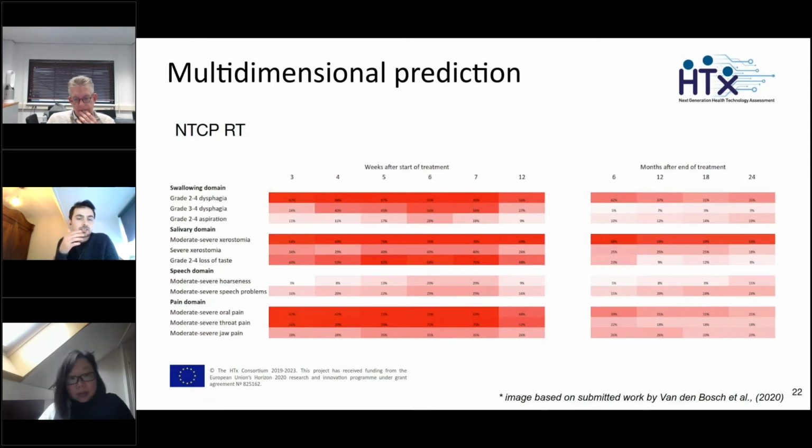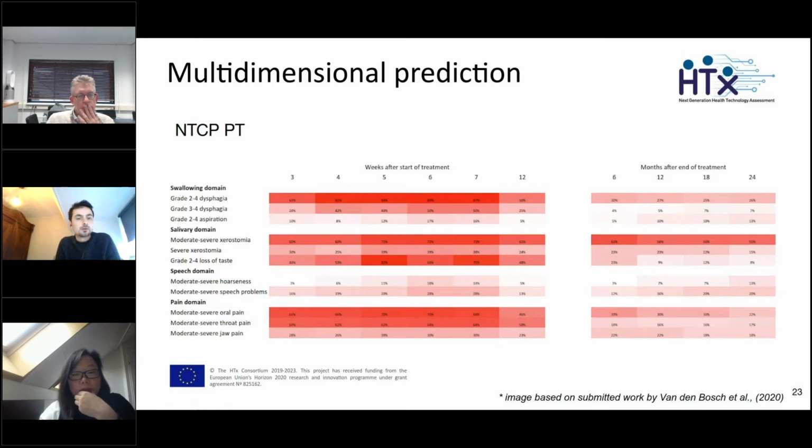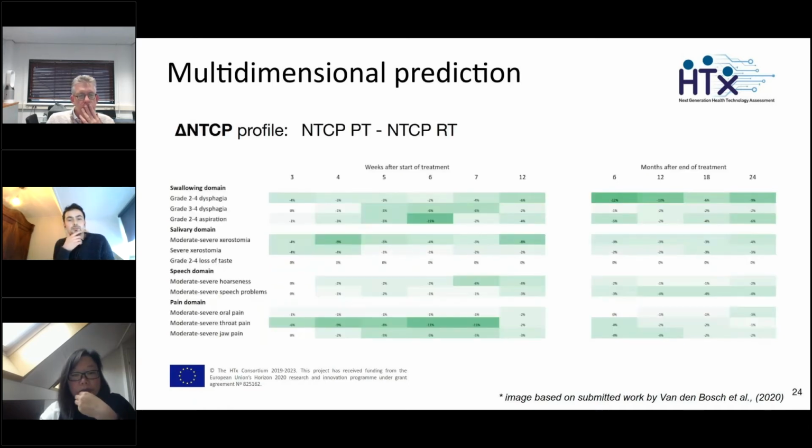So this is an example where you have different complications and different time points, and you have the risk associated with each time point and complication. And then you could make such predictions for radiotherapy with photons and also for protons. And you could calculate the delta NTCP, which is relevant for the treatment decision, and then have a delta NTCP profile as well. So this would be a goal to work towards.